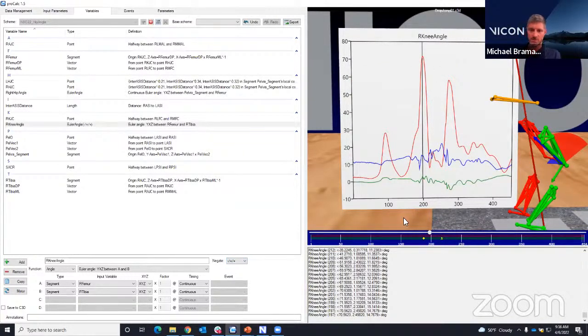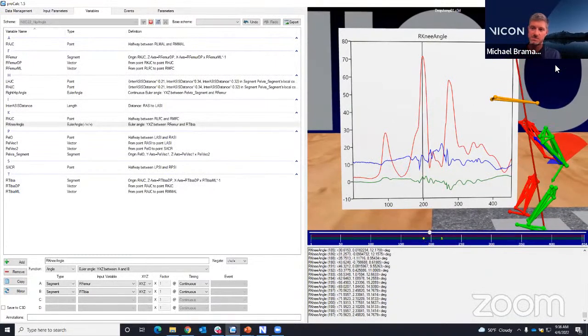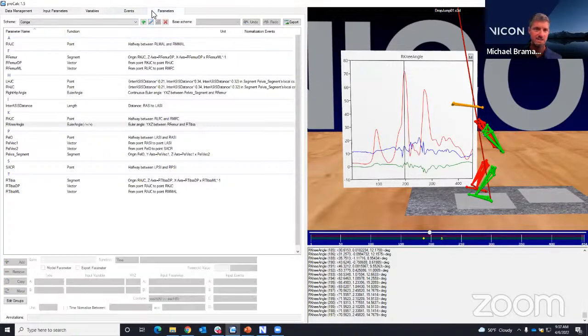And there we go. Now we're looking at around 70 degrees again, around the same as the simple angle calculation we made. But it's certainly more accurate, considering we're actually using joint centers and less of a 2D approach. We also now have rotation in blue and varus valgus in green. Again, if I want to output this to the C3D, I can. I would save it, and we're going to run this in a second. But before we do that, let's go into the parameters.